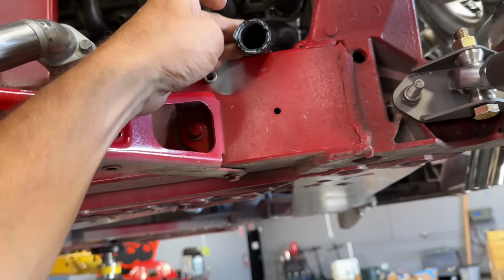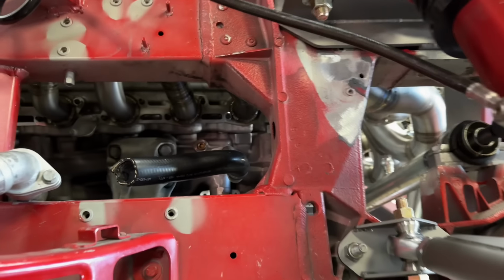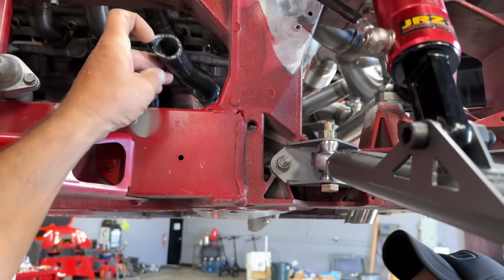Maybe this was a heater hose. It wasn't an oil line. There's no oil in there. No, that's a water line for sure. You know what I think I'm gonna do? I'm gonna get some compressed air and seal that part up and blow into it and see where it comes out. That's gonna be the easiest way to figure it out.